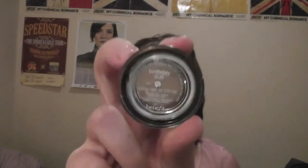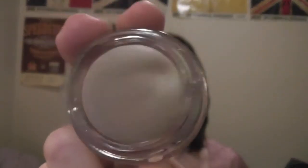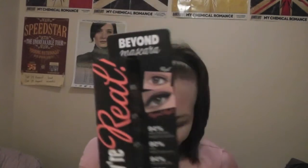I got one of the Benefit Creaseless Cream Shadows because I haven't had one of these, and I got it in the colour Birthday Suit, which I don't think I've used as yet. I should use it, and I remember when I swatched it, the colour's beautiful. It's a neutral, what a surprise. I decided to get the Benefit They're Real mascara because it's getting some good reviews online.